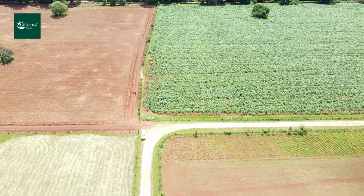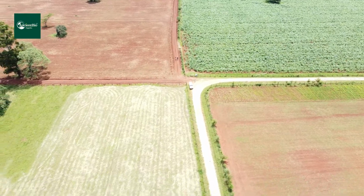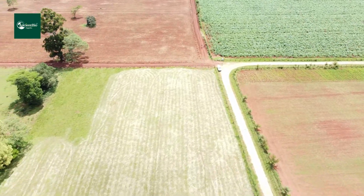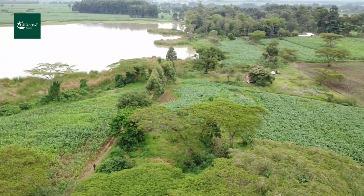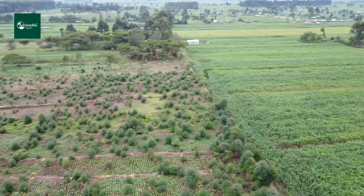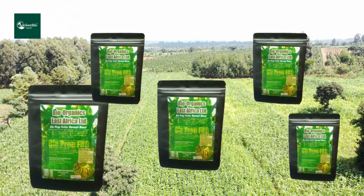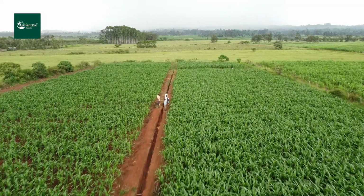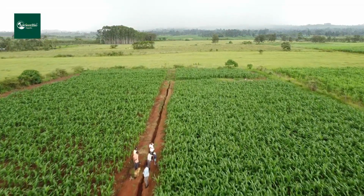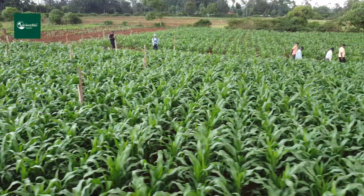Biofertilizers are very essential technologies in application to mitigate environmental degradation. And what are biofertilizers? From a scientific perspective, biofertilizers are microbial inoculants, which can usually be defined as preparations containing live or dormant cells of efficient strains of nitrogen-fixing, phosphate-solubilizing, and cellulolytic microorganisms.